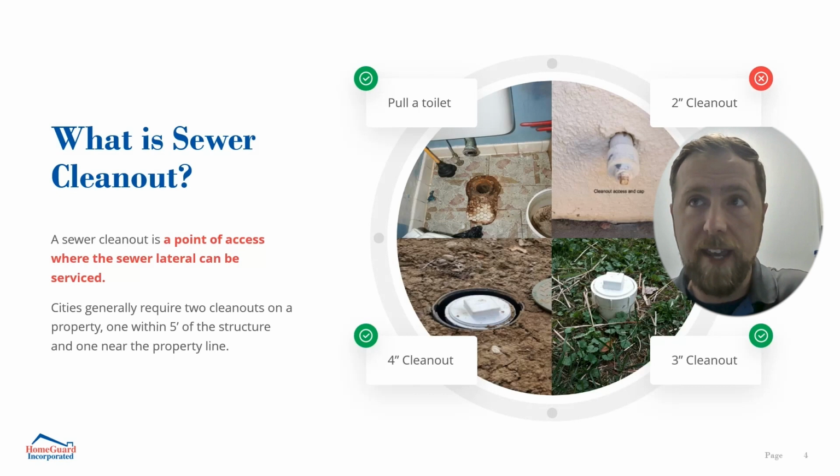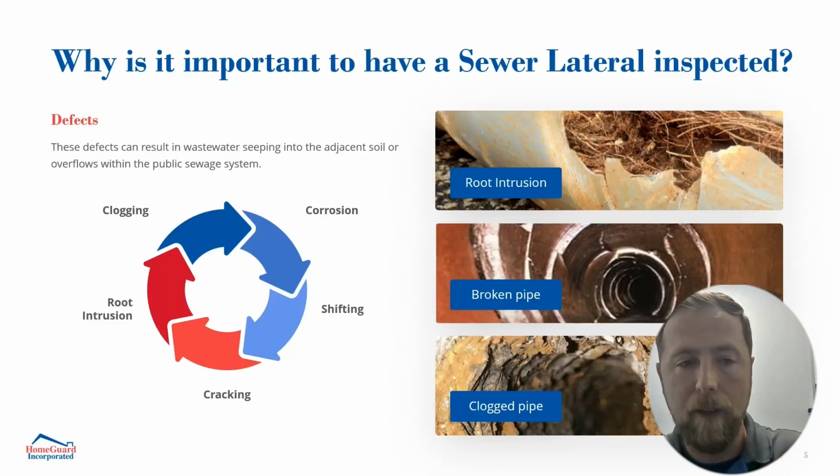1960s and earlier, it's a good date for buying an old home. And that's because, again, we don't have the clean out, but guess what? We also have old sewer laterals. Our sewer laterals in the 1960s were usually made out of clay or cast iron, right? Now, this kind of segues into why is it important to inspect a sewer lateral?